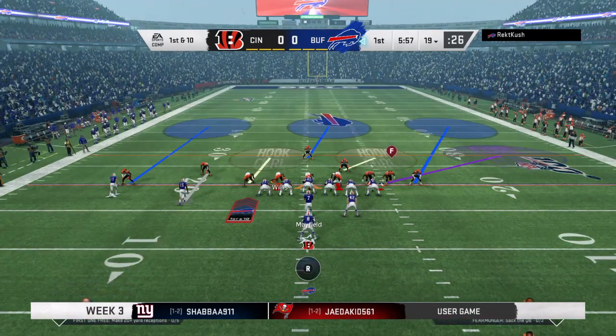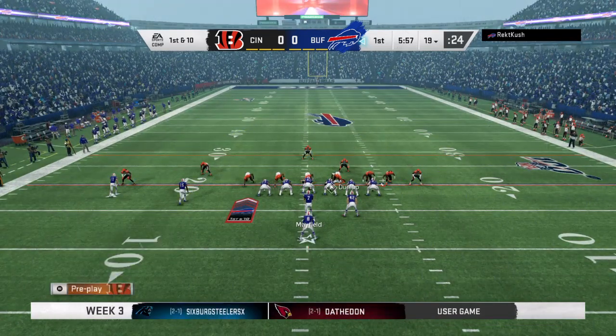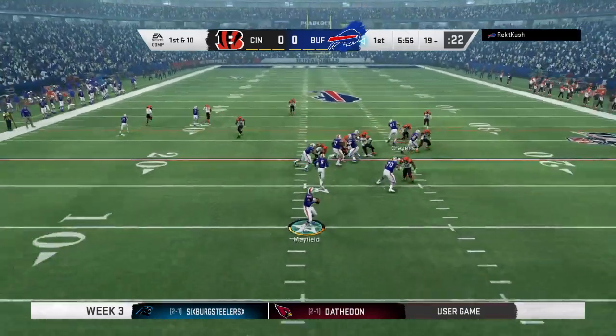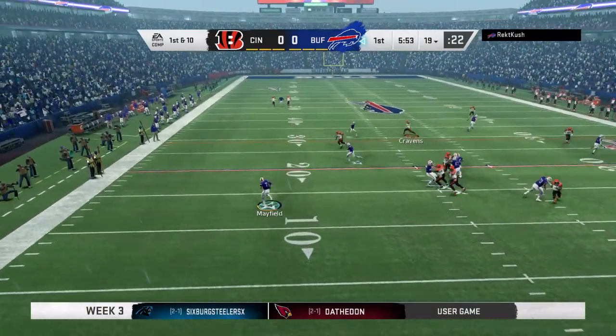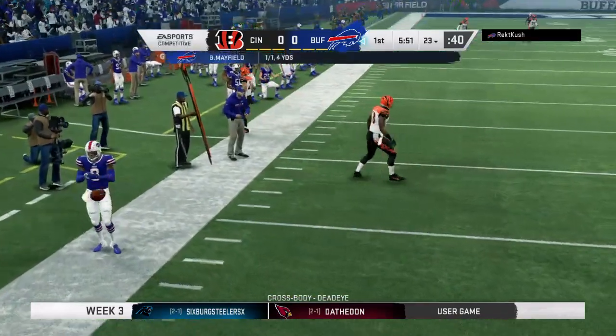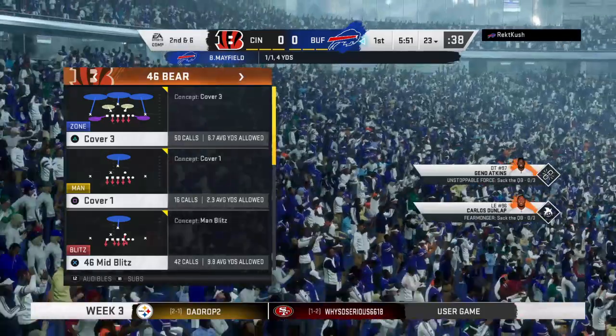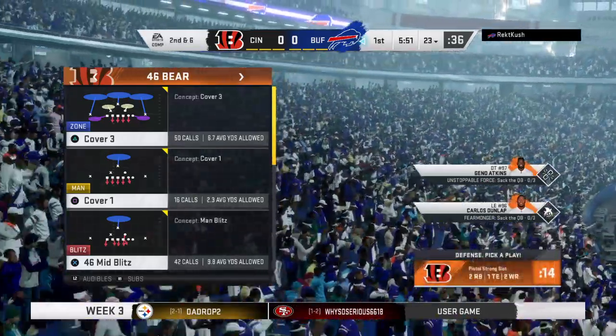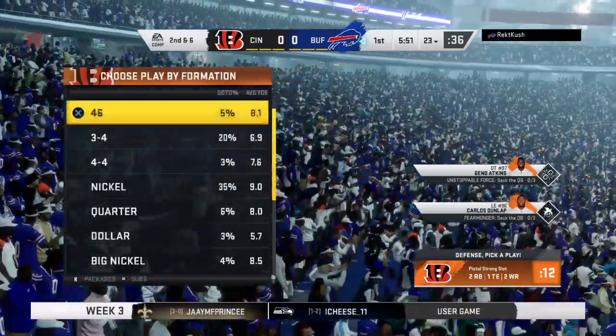4 down. They go play action here on 1st down. Out to his left. And he gets it to his running back, Nick Chubb. And able to get this across the 20 before going out of bounds. It'll be a gain of 4, and that'll make it a 2nd down.